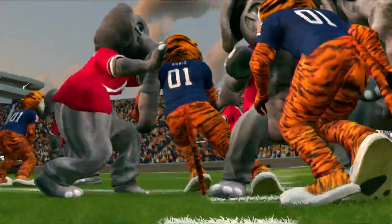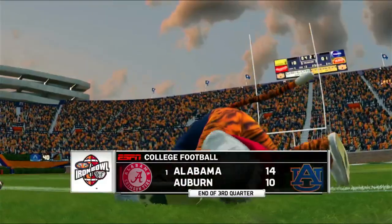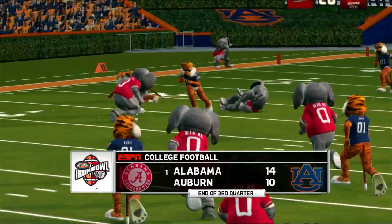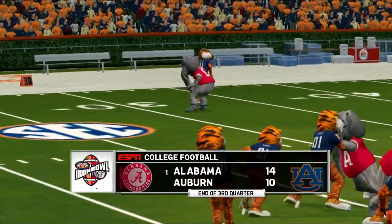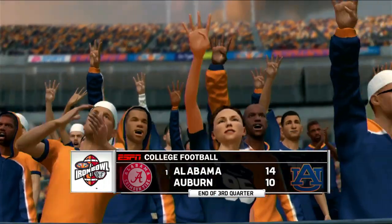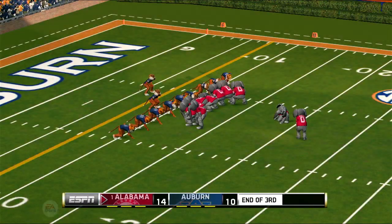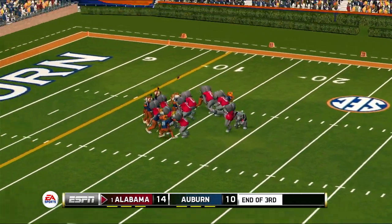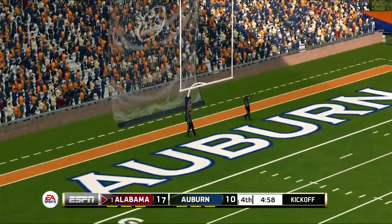Hang on tight, folks. We head to the fourth quarter in what could be a shocker. 14-10, Alabama. Back in this very pivotal fourth quarter. Let's go! The kick is up, and it's through the uprights.